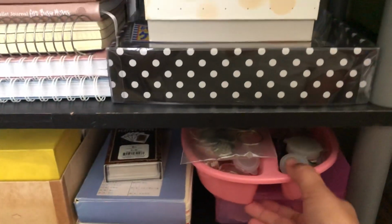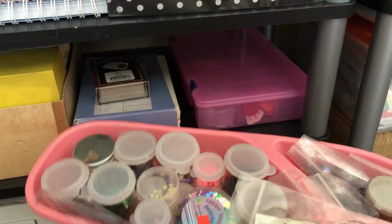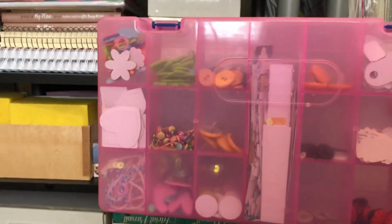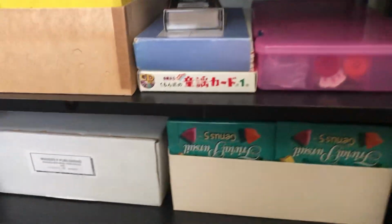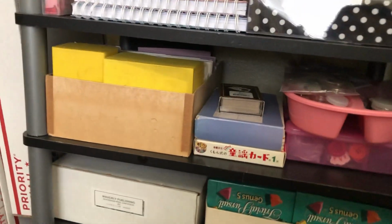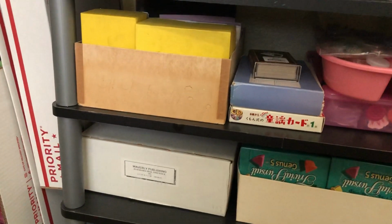All right. So right here in this container, I have a whole bunch of glitters and sequin pieces. And then the next box, I have a whole bunch of different buttons, clasps, different ephemera pieces and stuff like that. So I'm trying to show you guys things with one hand, so I apologize if it gets a little crazy.